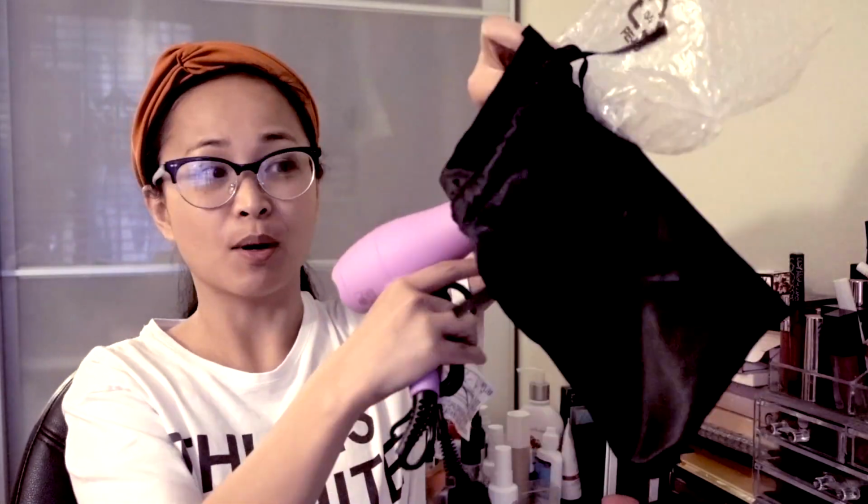It comes in a small bag. What is this? Oh, with a little head. Oh wait, it comes with this too. I didn't see that. Retail is 85 bucks. So in one product, you already get the money back. You know what I mean?